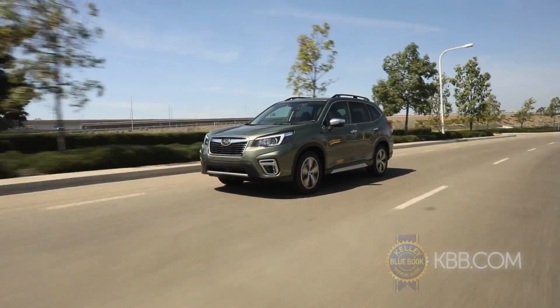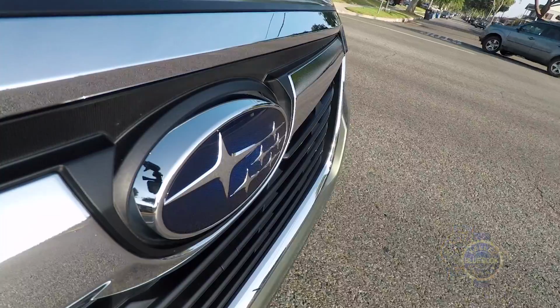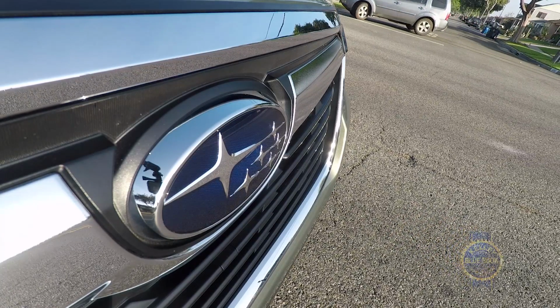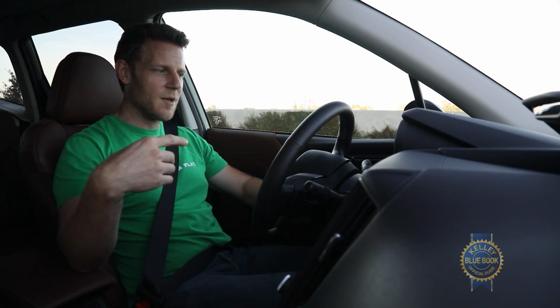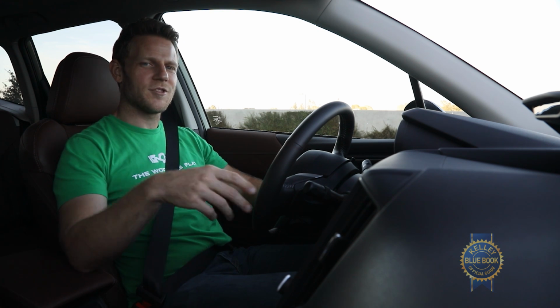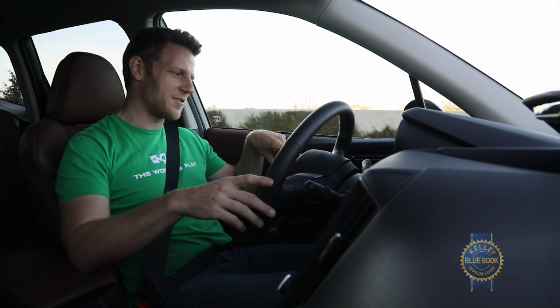On that note, for an all-wheel drive box on wheels, fuel economy is good. Supporting that economy is a standard automatic engine start-stop feature. The system saves fuel when the vehicle would otherwise be idling, but restarts result in a pronounced shake. The off button is just to the left of the steering wheel.